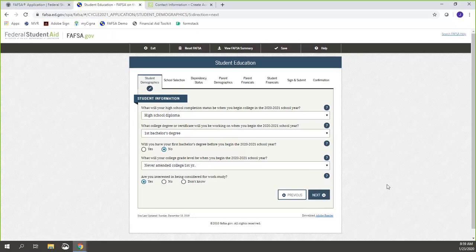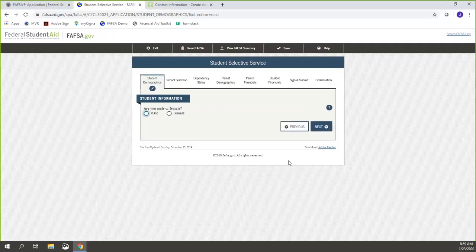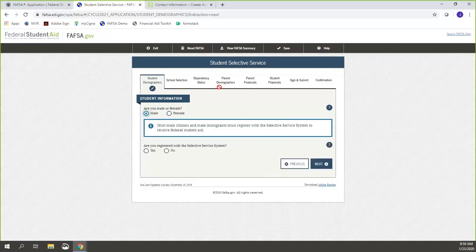Next screen. Are you male or female? So female, easy. You click next. If you are male, then you get the selective service question. And this is where you may have some males who will ask you the question, what is selective service? As we know, in this country, as a male, selective service is, quote-unquote, the Army draft, or this is how I present it. This is if this country had an Army draft. As a male, when you turn 18, per law, or at least, again, this is what I say, you have to register with selective service.